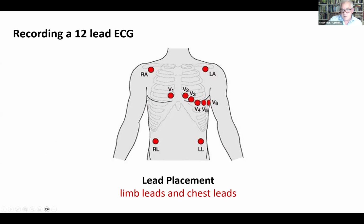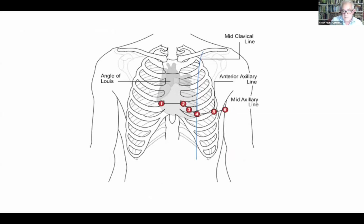So they're fairly straightforward. They can be, as I said, on the extremities of the limbs, or they can be really on the torso there. People tend to have more problems with the chest leads, and that's those V1, V2, V3, V4, V5, and V6. And that's where it's really anatomical. It's as simple as that.